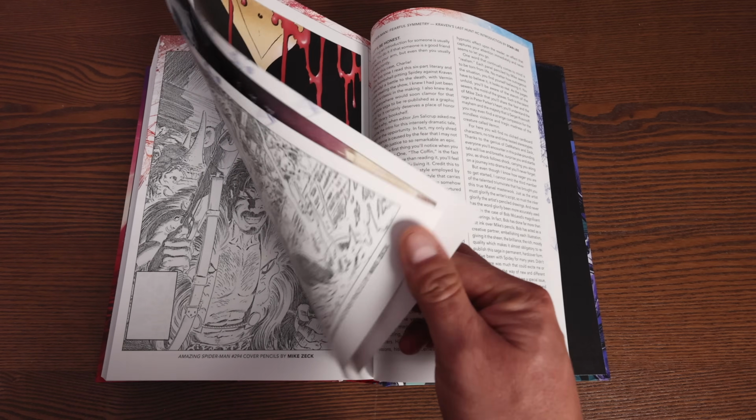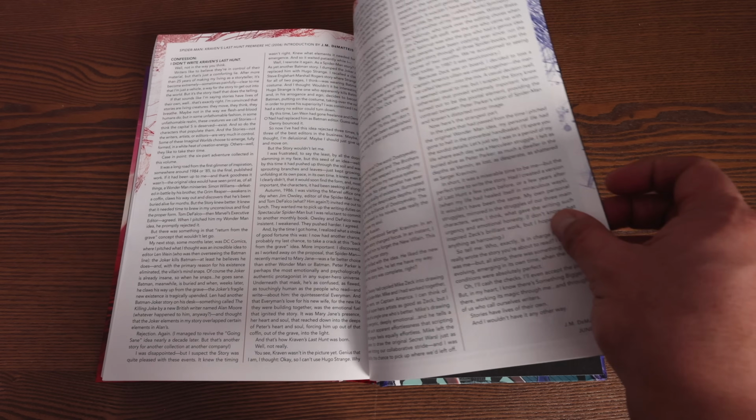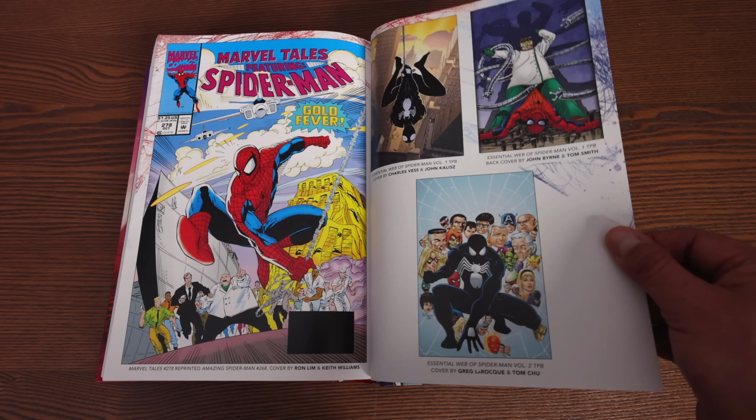And these are the intros to the collections. That one was a hardcover. I used to have that one. I love the story so much, so I think I've had it just about in every format. And then, yeah, the premiere hardcover reprints right here from Marvel Tales.